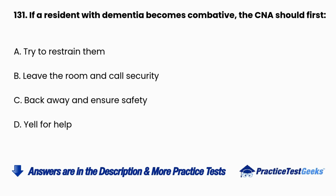131. If a resident with dementia becomes combative, the CNA should first A. Try to restrain them. B. Leave the room and call security. C. Back away and ensure safety. D. Yell for help.